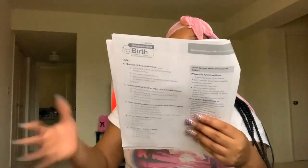There is sweeping of the membrane, which is whenever they go in there and help your cervix open more. The mechanical dilator is like a balloon. They blow up the balloon, and once you're about 3 or 4 centimeters, the balloon will fall out, and as your cervix opens, your baby is gonna be more ready. So yeah.